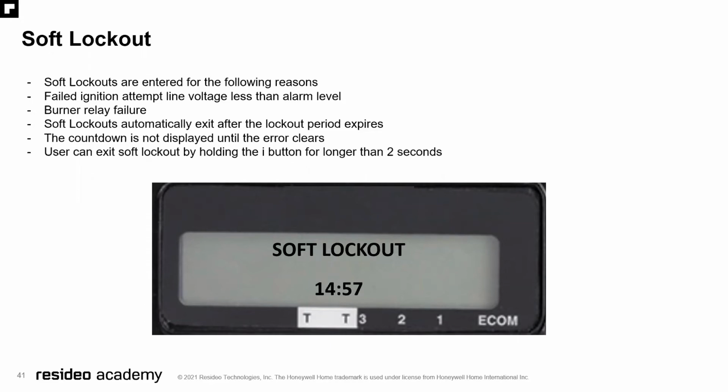It can happen for various reasons, like a failed ignition, line voltage might be less than the alarm level, or you might have a burner relay failure. The soft lockouts automatically exit after the period expires, and the countdown is not displayed until the error clears.